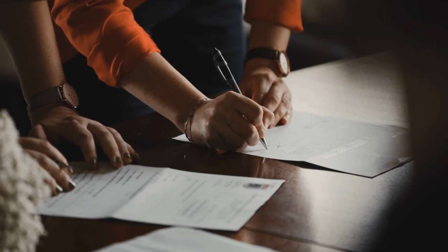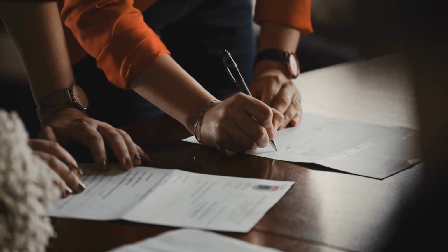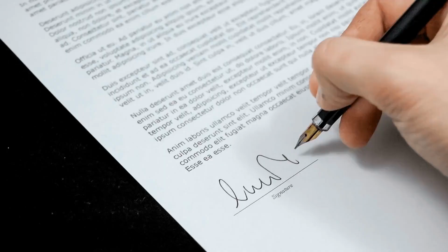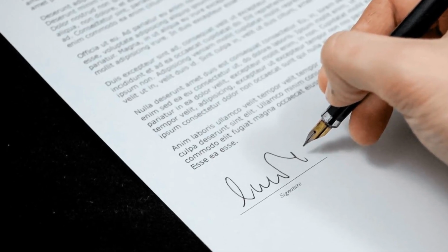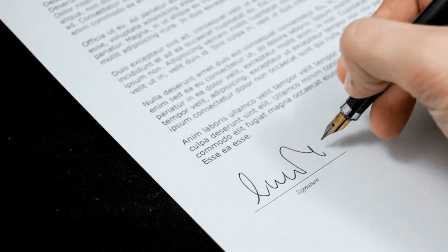After signing the agreement, you'll need to transfer ownership of the LLC. This typically involves filing paperwork with the state where the LLC is registered. The specific requirements vary by state, but generally include updating the LLC's articles of organization and operating agreement to reflect the new ownership.